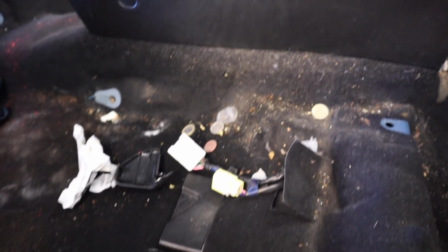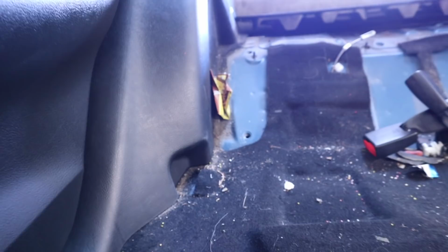You can really see that the driver's seat obviously gets used more, so there's more dirt down the sides of it, and then in places like up the sides of the back seat and things like that, that's filthy up there as well. Anyway, let's just get on with it, guys and girls.